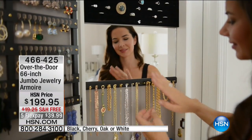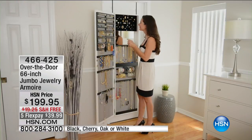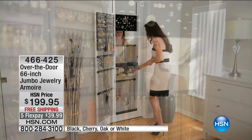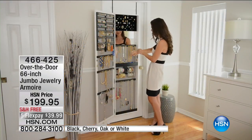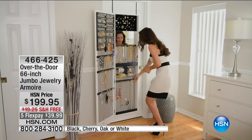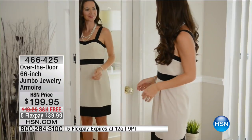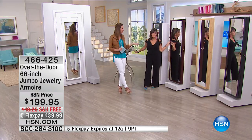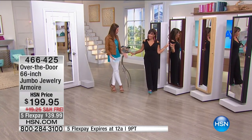Absolutely. We're celebrating Mother's Day, of course, and all your moms. And we want you to look gorgeous. How about looking twice as gorgeous? How about having twice as much beautiful storage for all of your great jewelry as before at a fraction of the cost? It's $199, and this is the jumbo 66-inch beautiful piece of American-made furniture that hangs right over your door and carries hundreds of your favorite pieces of jewelry. Today, and today only, it's on 5 Flex, so it's under $40 to get it home, and this is a substantial piece of furniture, make no mistake, and we're shipping it to you on our dime, so you're saving an additional $19. Debbie Barker is here, always creating great solutions for us. Thank you.